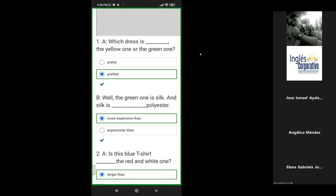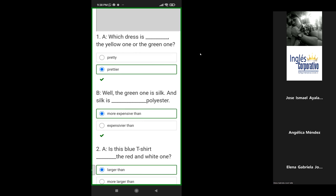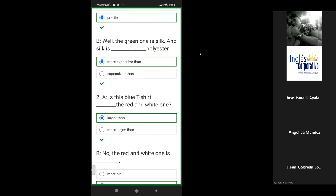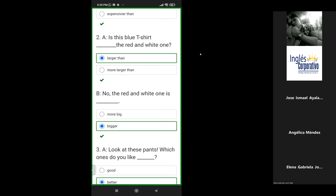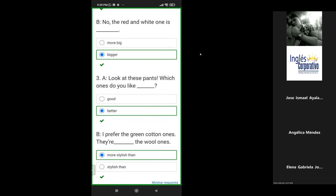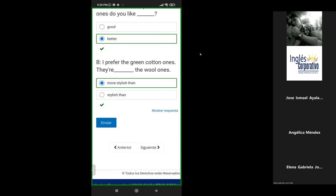Which dress is prettier, the yellow one or the green one? Well, the green one is silk, and silk is more expensive than polyester. Is this blue t-shirt larger than the red and white one? No, the red and white one is bigger. Look at these pants. Which one do you like better? I prefer the green cotton ones. They're more stylish than the wool ones.